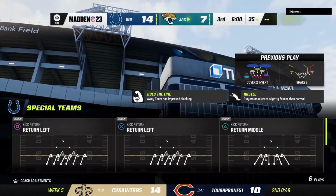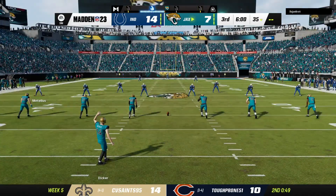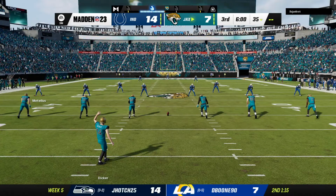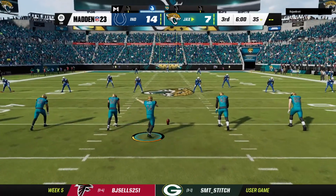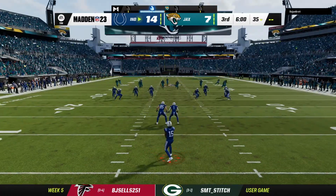And we welcome you back live now inside the booth alongside Charles Davis. I'm Brandon Gunn, set and ready to rock for the 3rd quarter. Second half ready to get underway. The Colts with a lead, and they will receive the football.